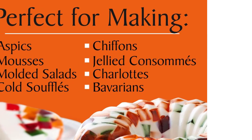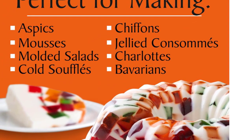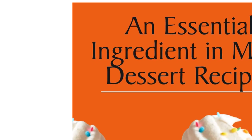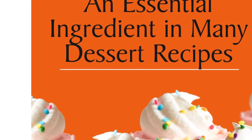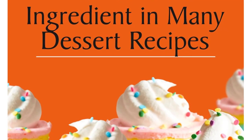You can easily whip up everything from jiggly desserts to creamy cheesecakes without worrying about added sugars or fats. However, some users reported that it can clump if not mixed properly. Here's the thing though, as long as you add it to warm water and stir well, you should be fine, and it's a small price to pay for the flexibility it offers.